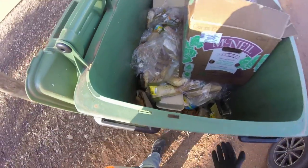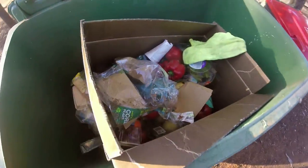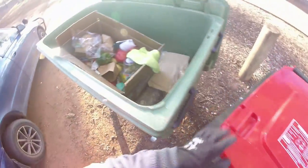Looky, looky what we have here. More bread. This looks like it's from Woolworths. Don't know what's in this one. Oh, there's a bottle down there.